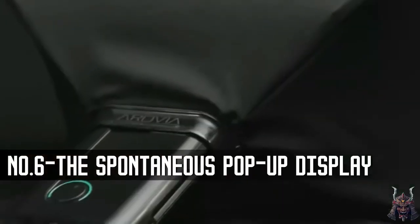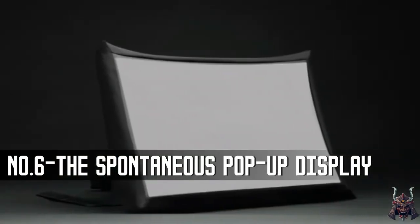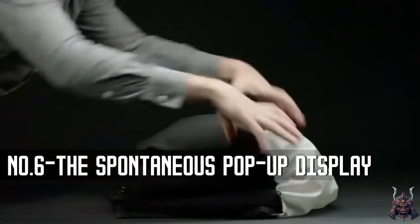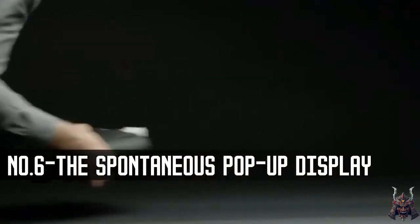Number 6. The Spontaneous Pop-Up Display. Spud is a high-resolution, 24-inch screen that collapses and expands like an umbrella. Easily connect devices for videos or work anywhere.